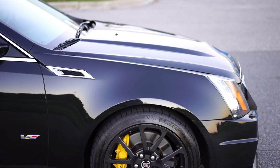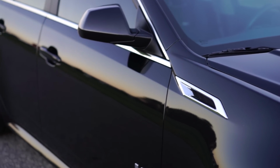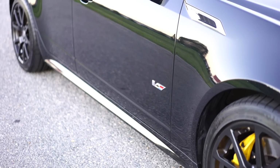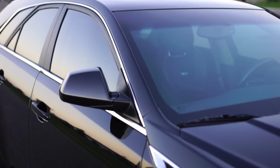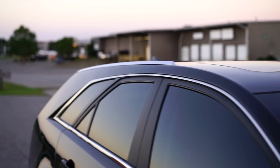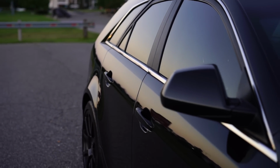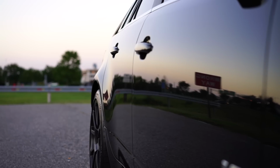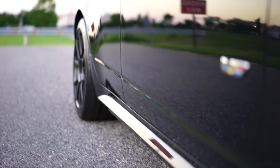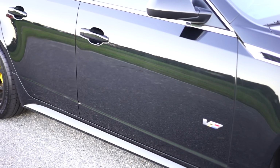Of course, this has the magnetic suspension as well. Such a nice system that Ferrari bought the rights from GM to use it on their Ferraris. GM obviously owns the rights, but Ferrari bought the ability to use the technology. Body panels line up absolutely perfect, all original car. The paint on this thing is just beautiful.